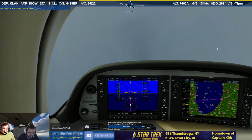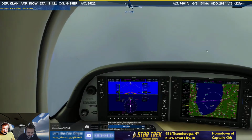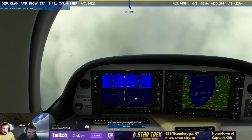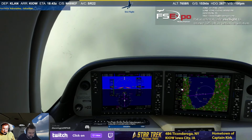1485, center, roger. Fuel! Let's switch it to the right. We're on boost. I should have probably done that a while ago, but we're good now. Center, November 46, all sectors, level 240. Should have probably seen that.